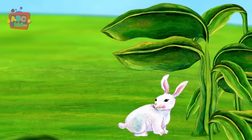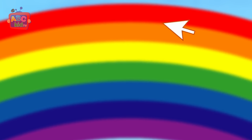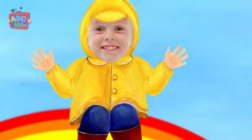Now the rain is gone. Wow, what is that? It's a rainbow. Rainbow starts with R. Let's see the colors of the rainbow. Red, orange, yellow, green, blue, indigo, violet. Uh-oh, somebody's sitting on the rainbow. Who is it? That's me. I'm sliding down the rainbow.